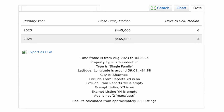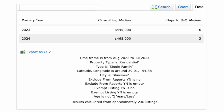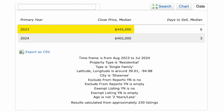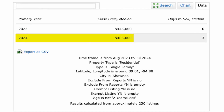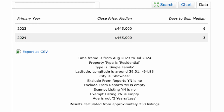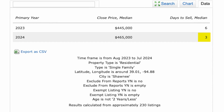Now, according to this chart and this data from the multiple listing service, it's where we get all of our information from. It's also where Zillow, Redfin, Trulia, all the home search sites get their information from. The median sale price in 2023 was around $445,000. It's crept up a little bit here in 2024. We don't have all the data back yet, but it's around $465,000. And of course, in 2023, you're looking at about 6 days to sell. And so far in 2024, you're looking at about 3 days to sell.